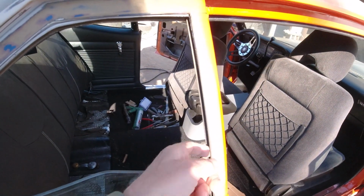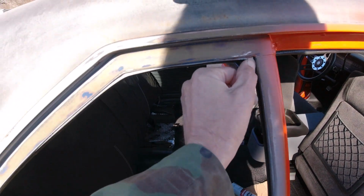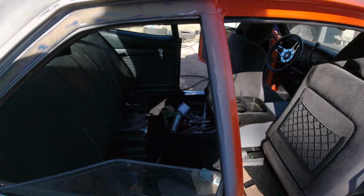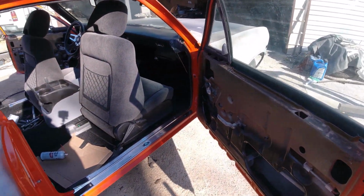But it doesn't look like it'll leak. I mean, I'll have to touch up. That's all got primer and overspray crap on it. But okay, so anyway, let me get that done.